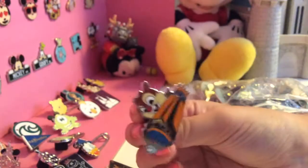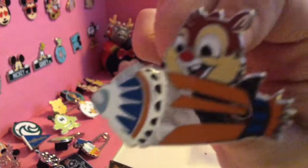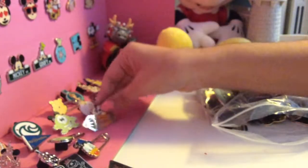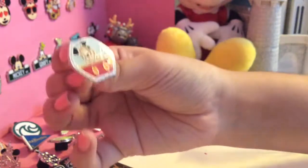This one, ooh, this one's a cool one. He's just gliding across your screen right now. That was Dale. Dale in his rocket ship. Okay, on to the next thing. It's really big. Ooh, now we have Mickey Mouse. There he is.